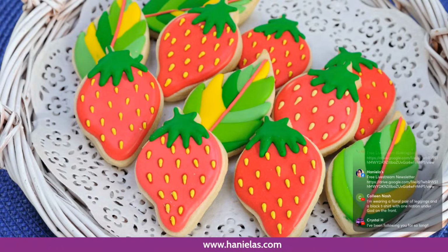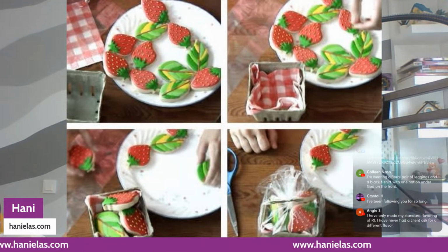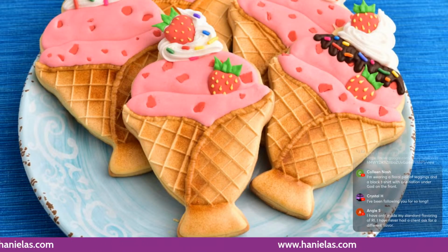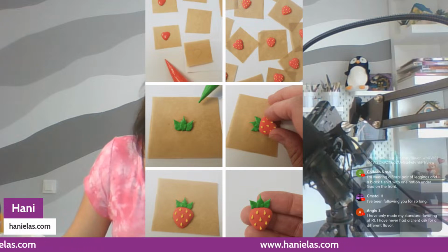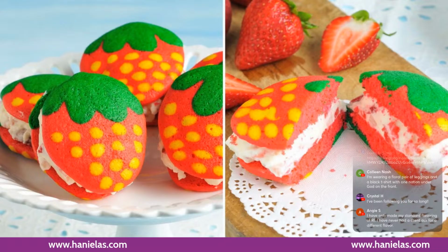This is an older tutorial that also showcases how you can package the cookies using a strawberry paper basket, and also strawberry royal icing transfers. Super fun to make. This tutorial is on the blog, and this is how you can construct the strawberry. It's a two-step process. And years ago, maybe even 12 years ago or longer, I made strawberry hoopie pies. So if you're interested in something different than a cookie, but that is still decorated, you can check out this recipe on the blog. Everything is in that live stream newsletter.